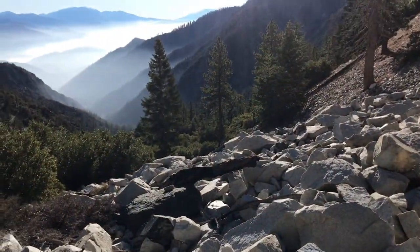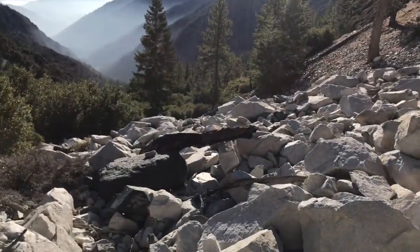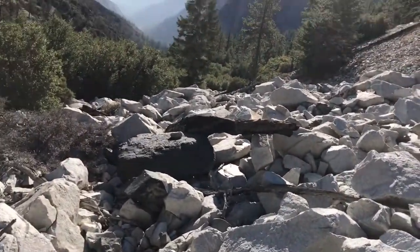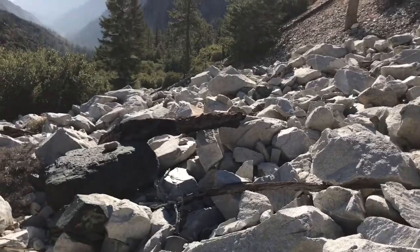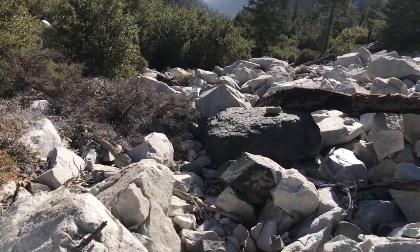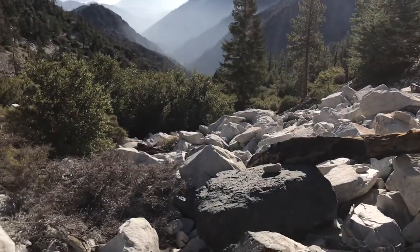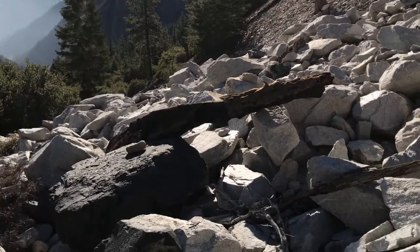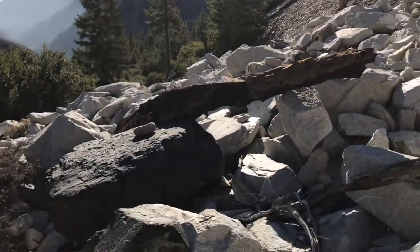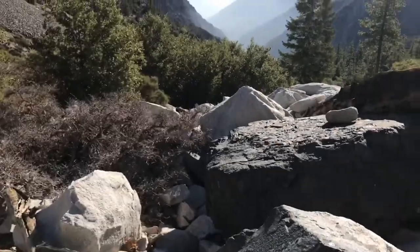So we're in the boulder field now. We're almost out of the scree field and back into the canyon where we meet up with the Middlefork. So it's kind of nice, in fact, to have these big boulders because we're not slipping around so much.